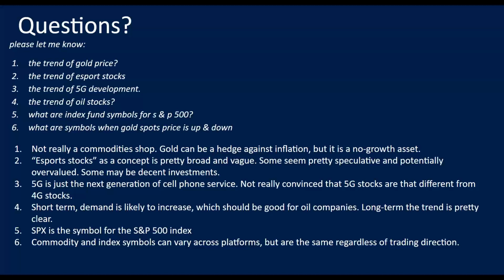So the trend of stocks in the esports space. Esports is kind of a broad and vague concept. It can mean potentially anything connected to video games. And then there are more recently some smaller companies that have esports in the company name that it's hard to figure out what exactly they do. And then you have companies like Sony that make PlayStations, or NVIDIA that make chips that go in gaming computers. All those broadly fit into the category of esports stocks.